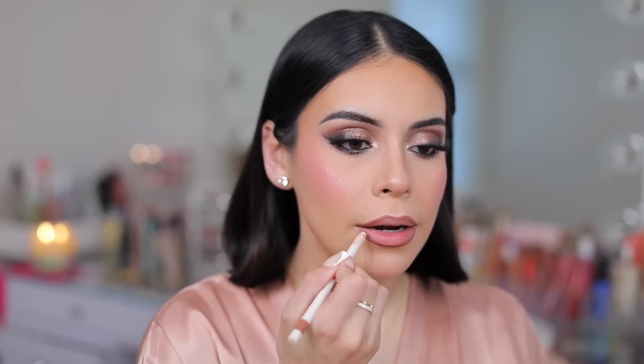A lip combo. Let's start off with the Rare Beauty lip liner in the shade Wise. I love this formula. I love this color. It works with so many of my favorite lipsticks. I also like to take the lip liner and just fill in my lips around the edges, just to feather in the product to make it look a little bit less harsh.